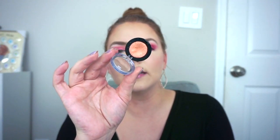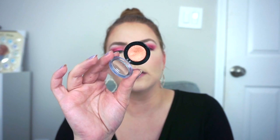Then this is something that I just got. I haven't even worn it yet. I think I've swatched it, but I feel like this is just a plain old copper. When I saw someone use this on Instagram, it was more special looking. It's the Sephora Collection Single in Meteor.